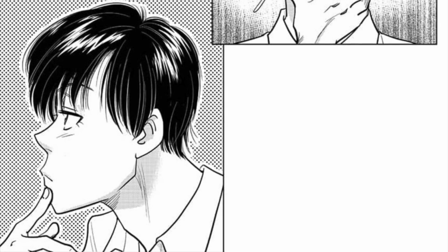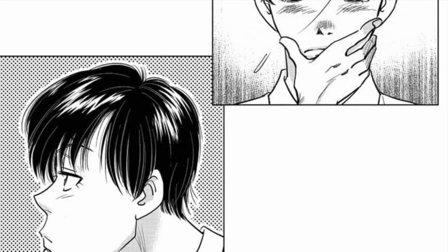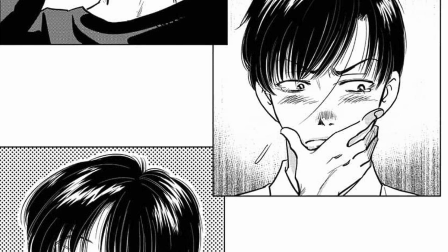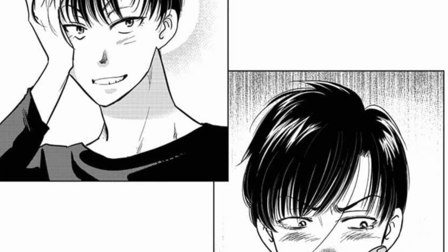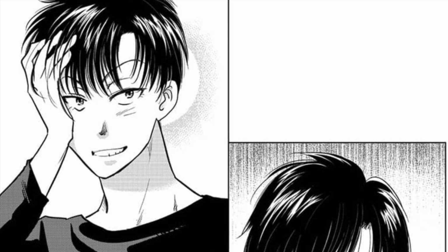Spacing out. This expression is a slight change from the character's usual neutral expression. Since he's a cool character, his expression doesn't often change, but he still has emotions, and the context often helps readers identify these small changes in expression. The pop background with dots and white edges is also an important element.